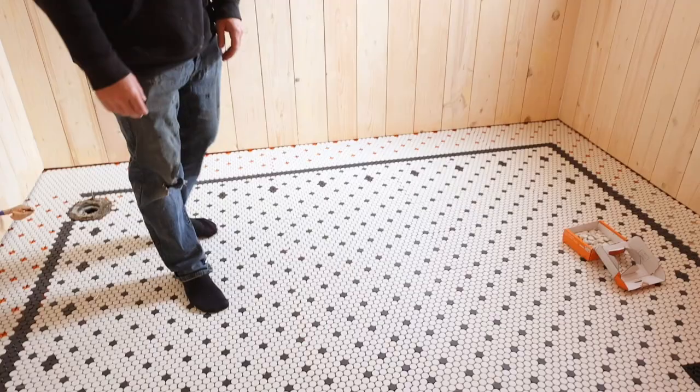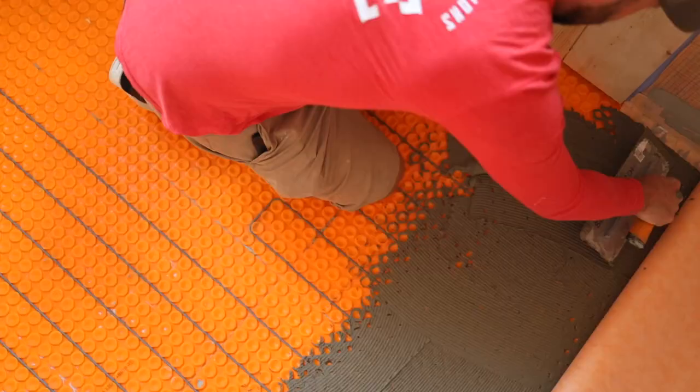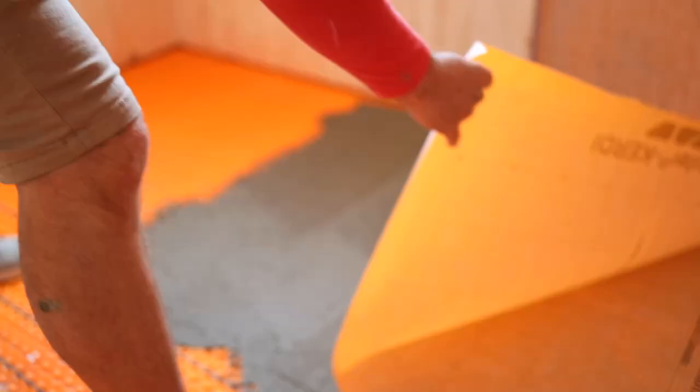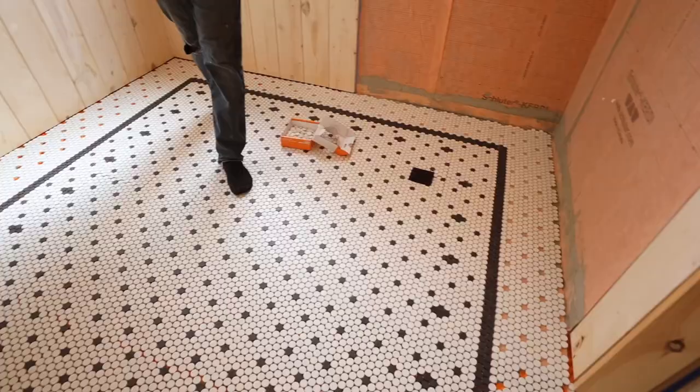Hey guys, Ryan here with Solid State Renovations. Just giving you guys a little update on what we got going on here in this bathroom. We got the penny tile all laid out here, the heated mat underneath, and this is all waterproofed under the shower area. We did it way further back, so if there's any splash, it drains back into this drain here. With this penny tile, it comes in a sheet with these black dots laid into it.